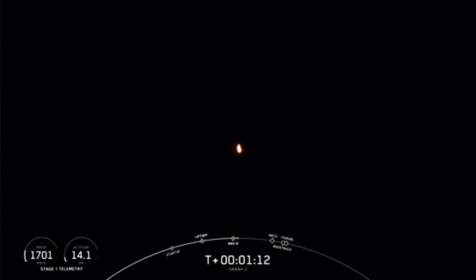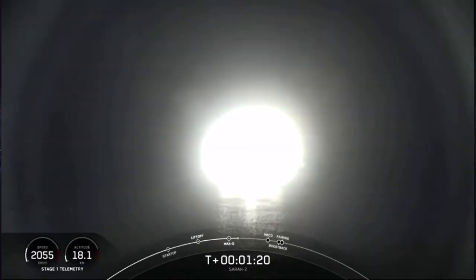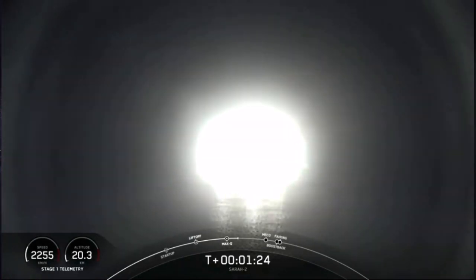Next up, we have six events coming up in quick succession. That will be MECO, stage separation, stage one flip, SES-1, the boost back burn on the first stage starting up, as well as fairing deployment. MVAC chill has started.